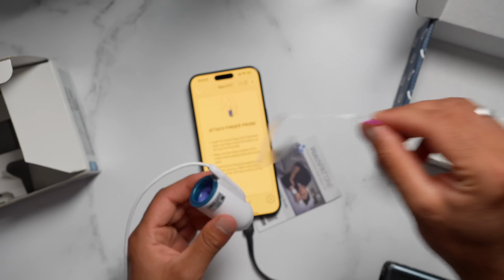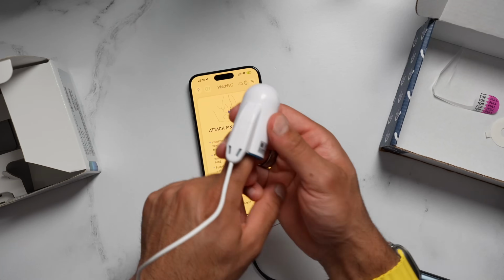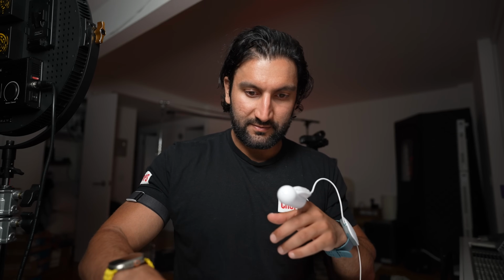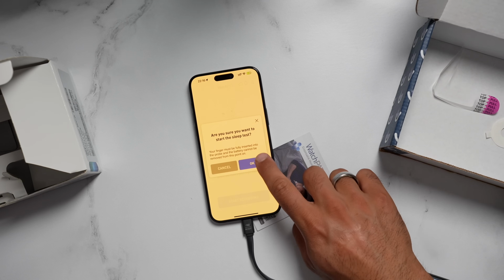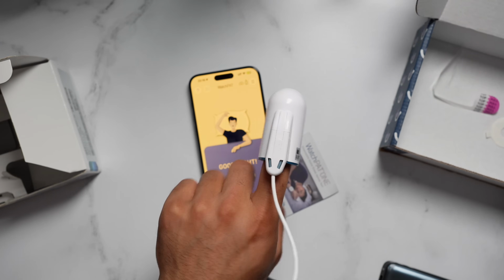This comes out. We got the finger probe here. Boom, boom. So we pressed it tight into there. Yeah, this is really tight. Press start recording. Start the sleep test. Preparing the sleep test. Do not close the application. Good night. So now it is recording.